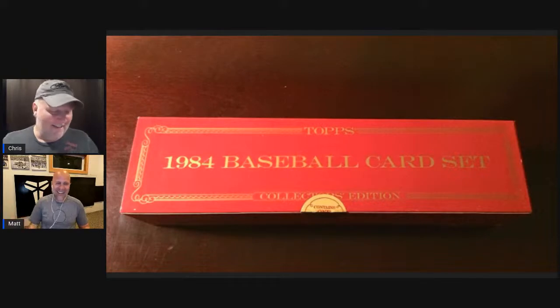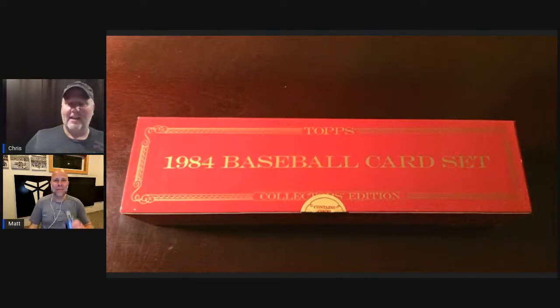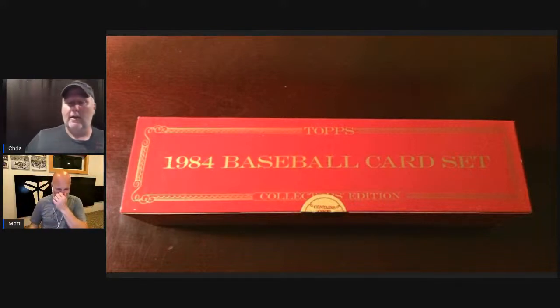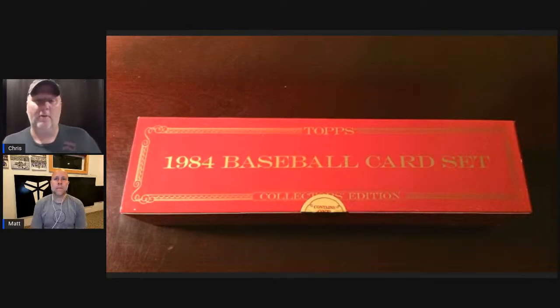Dale Murphy was the National League MVP going into this season. He was the 83 MVP. Strawberry was the Rookie of the Year in 83. He was in the Topps traded set, but this was the first year that you could find Strawberry in packs.